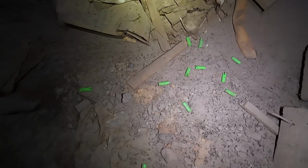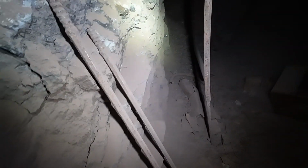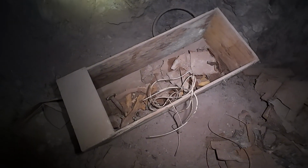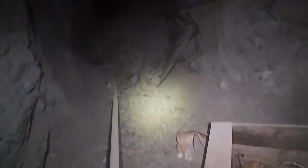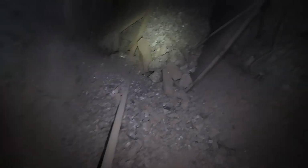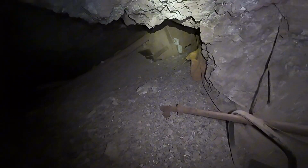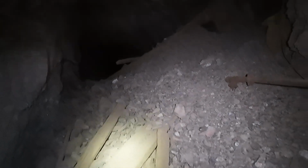What are those green things? I don't know what those are, and I don't want to touch them. There's a lot more dynamite right there. Enough to kill me if it went off right now. Some drill steel. Yeah, there's a box with a lot more dynamite in it. Looks like it keeps going that way. There's a lot more fuse cord here too. Ore chute has failed and filled up this whole shaft.